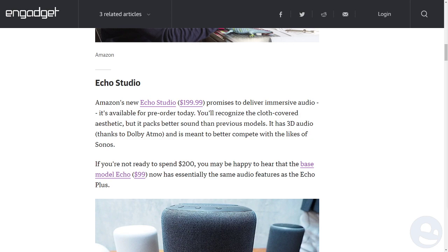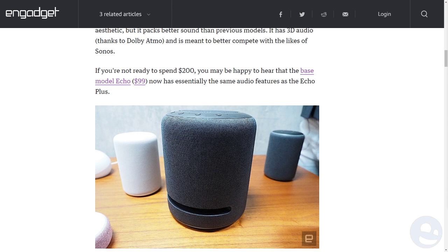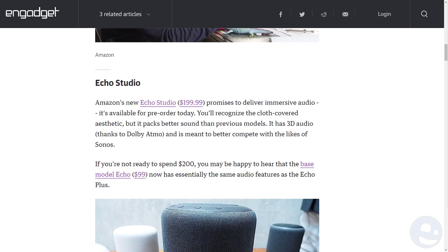Echo Studio, an upgraded version of their speaker. It's got 3 speakers inside this thing for $199. Immersive audio is available for pre-order, $199. 3D audio, Dolby Atmos, and it's actually just going to be a bigger and better speaker experience. So if you want deep lows and high highs, it's got tweeters, it's got subwoofers. It's like a really upgraded version of the Echo.